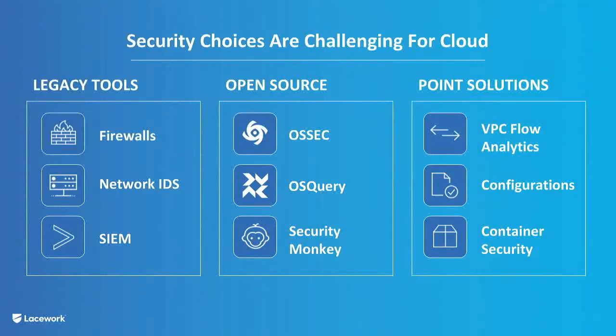There are a lot of interesting open source tools out there for very point-specific problems. What really comes down to, from a planning and strategy perspective, is how do you tie those to your organizational outcomes when it comes to security?